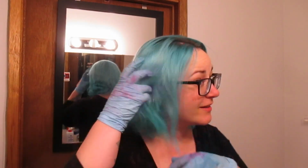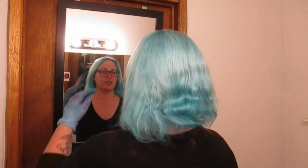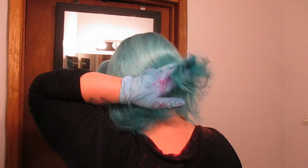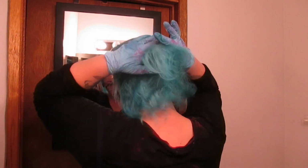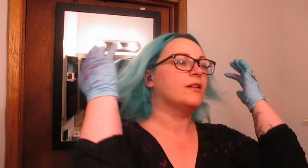So what we're starting with, last color faded pretty fast. I actually like this color, but I'm going to be doing blue for a while, so it's going to be this color a few times, I'm sure. Well, blue / green anyway. Yeah, this chunk we're still ignoring because it's still darker from the rainbow. So yeah, this is what we've got. And here we go.